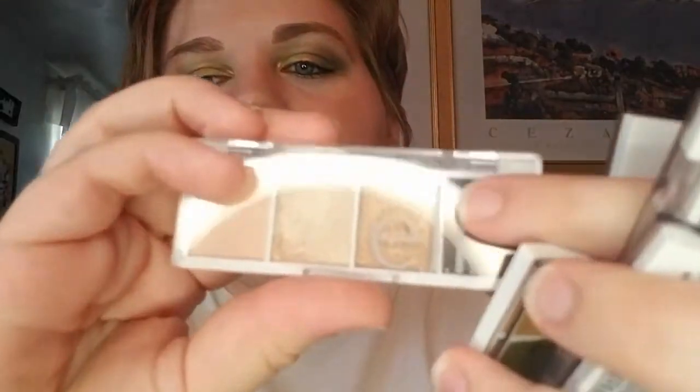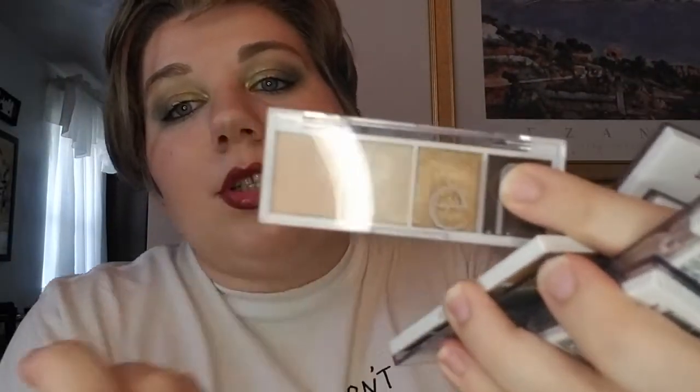But I really like these palettes. All of them are pretty nice. They're all very pigmented, all very blendable. The only complaint I have is actually this cream and sugar one. I don't know if you guys can see, but this is broken. I store them all the same.